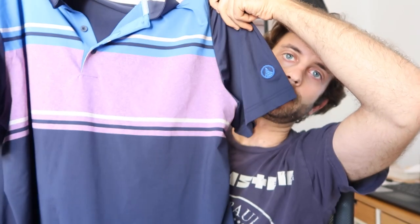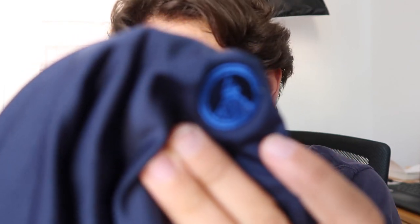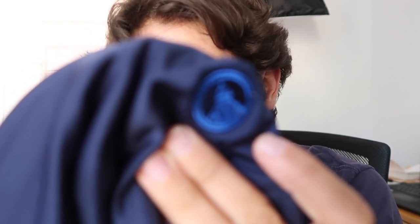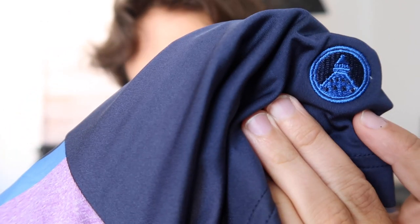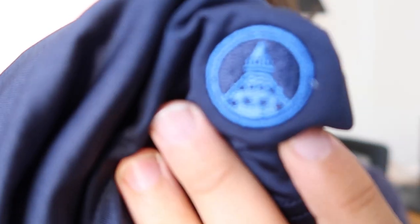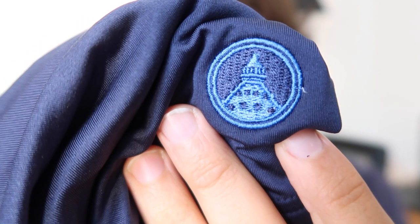Adidas XL polo shirt, and it's got something on the sleeve there. I think this is the Hotel Del. I think that's the Hotel Del Coronado. Yeah, the camera wants to focus on my ear. That's definitely what I want. There we go. I think that's the roof of the Hotel Del Coronado. Okay, cool.